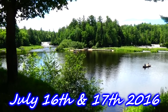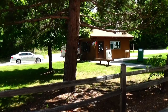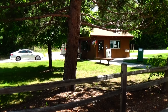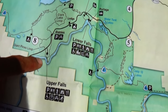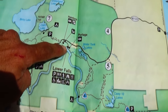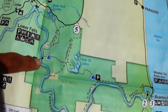2 days, 1 night of backpacking at the Tahquamenon Falls State Park in Michigan. I purchased my backcountry permit, and you need a state park pass at the front entrance of the lower falls. We are at the lower falls right here, and our plan is to day hike about 4 miles to the upper falls. Then we'll backtrack back to the parking area. Then we'll put our backpacks on and go about 4.5–5 miles to the campsite right down here.